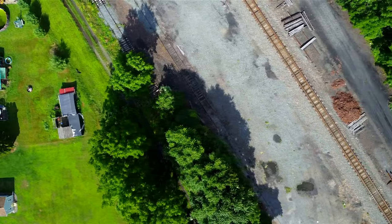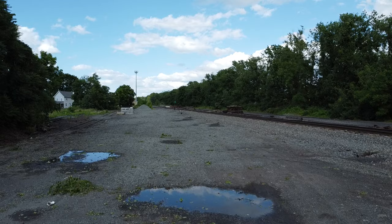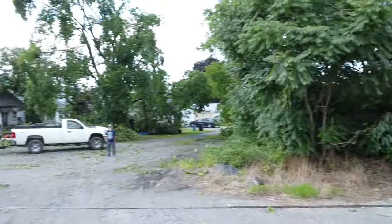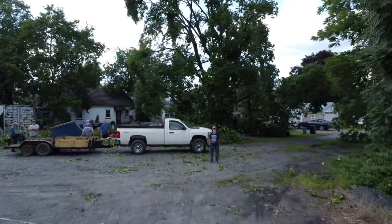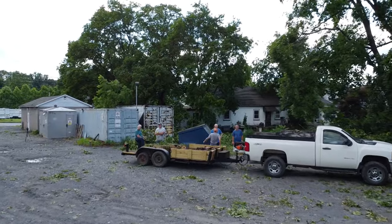I mentioned that Nescopec had a bad reputation for bad rain and thunderstorms. During the night, one such storm knocked out power to the town. Traffic lights were dark, gas stations were closed, and this group of people were chainsawing a downed tree and hauling it off to who knows where.